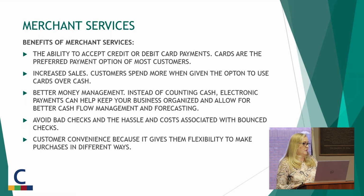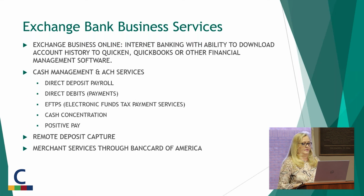Also, if you want to continue accepting checks, most merchant services also have the ability, it's a little add-on, that you can set up where you can look and see if that customer is on a list of people that have bounced checks previously. So it also helps you that way. Another benefit is customer convenience, because it gives them the flexibility to make purchases in different ways. Okay, so that's all the benefits for the products that I pretty much handle.